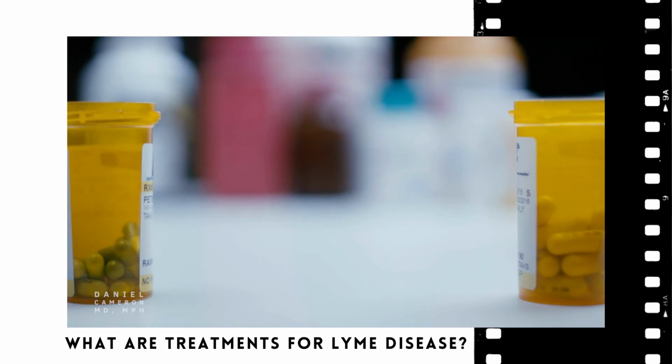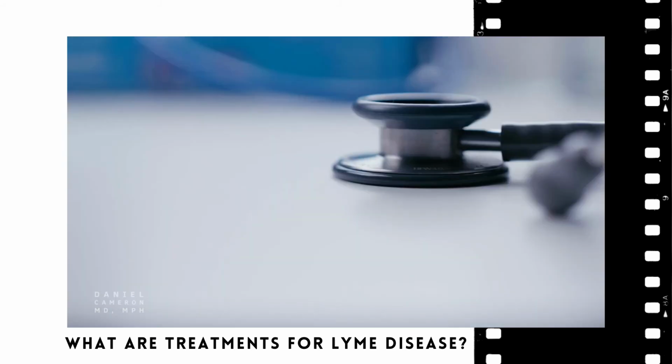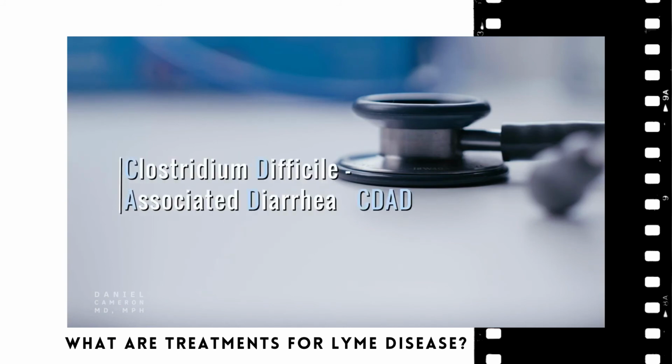There are additional actions that may also aid in treating Lyme disease, such as avoiding alcohol, simple and processed sugars, exercising as tolerated, counseling for a Jarisch-Herxheimer reaction, managing symptoms, monitoring and reducing the risk of an adverse event, and reducing stress. However, there is a chance of side effects such as Clostridium difficile-associated diarrhea.